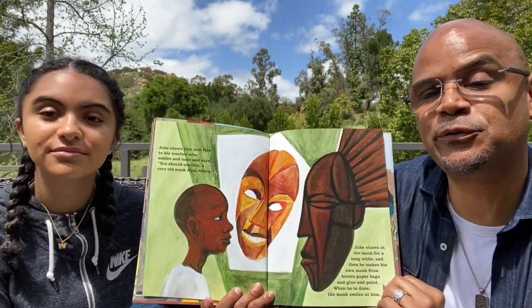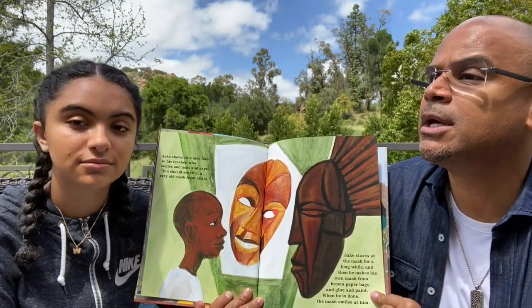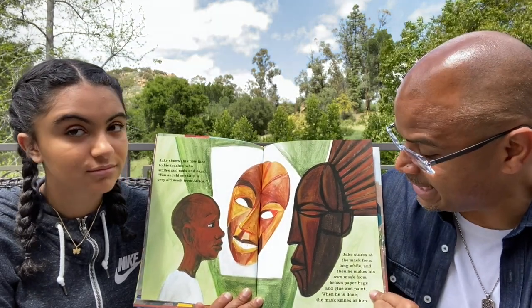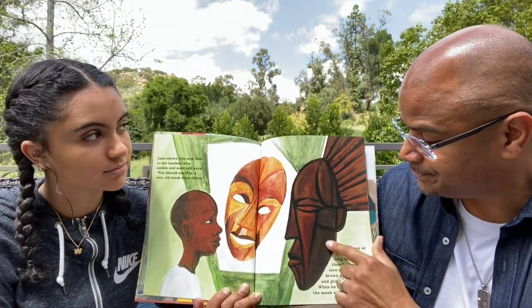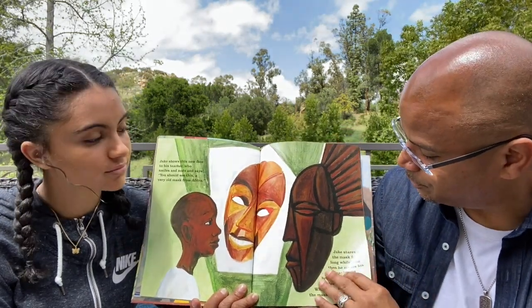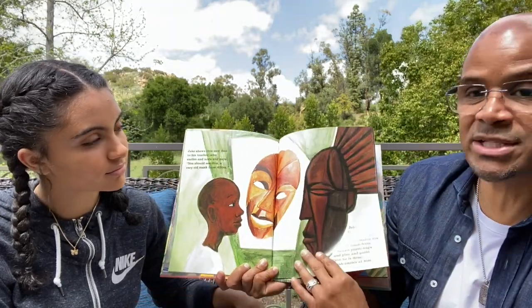So this is the beautiful part about this. Art can be inspired by anything. It can be people that you see, it can be sounds that you hear. And in this case, one piece of art inspired his piece of art with a brown paper bag. Very beautiful Afrocentric work being displayed here.